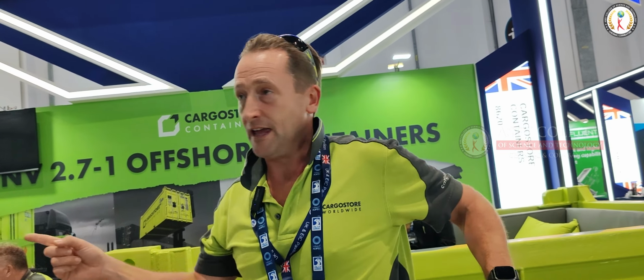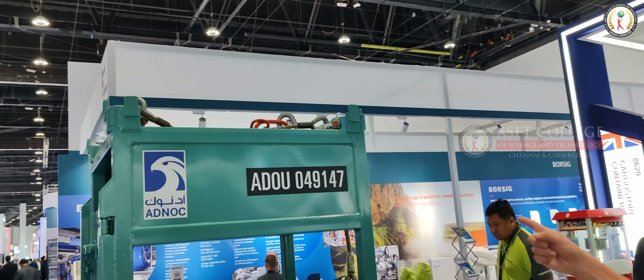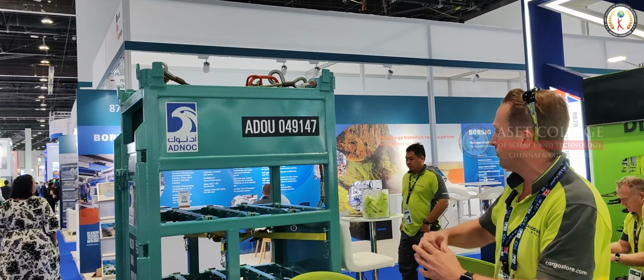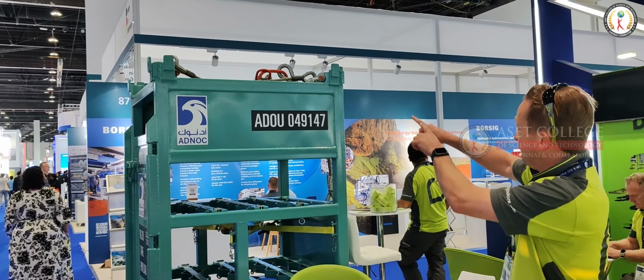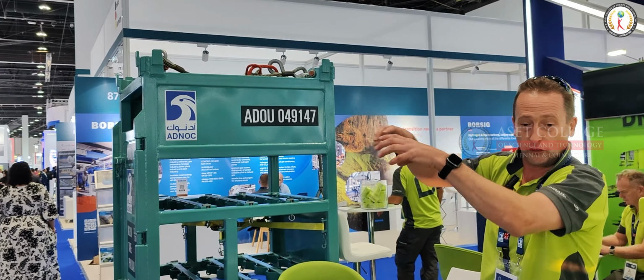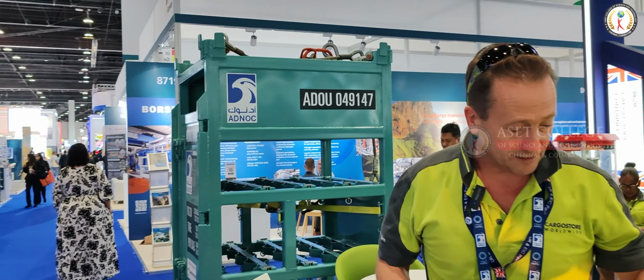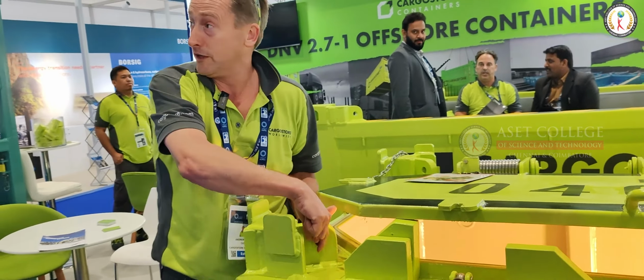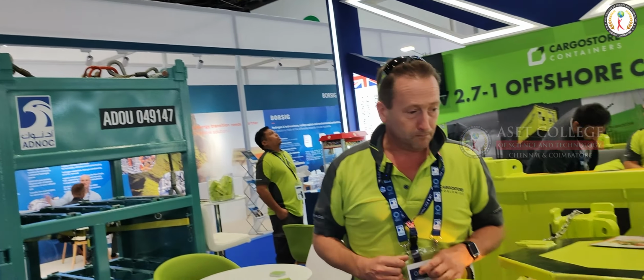Then we'll go around over here, and this is a gas bottle rack. What you can see is the gas bottles going here. This is for the oxygen used by the welders offshore. It's tightened up, and then the whole lot is lifted using those slings and taken offshore and back. While we're here, you can now see the pad eye. This is what I was talking about. The shackle pin comes through here, which the sling goes on.